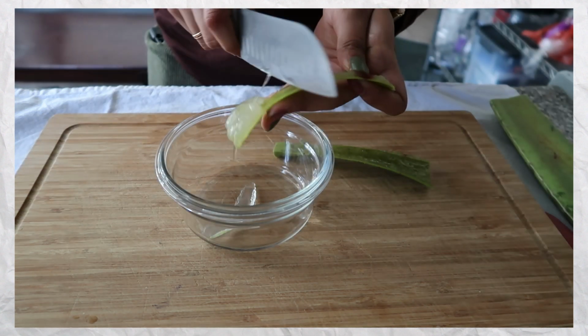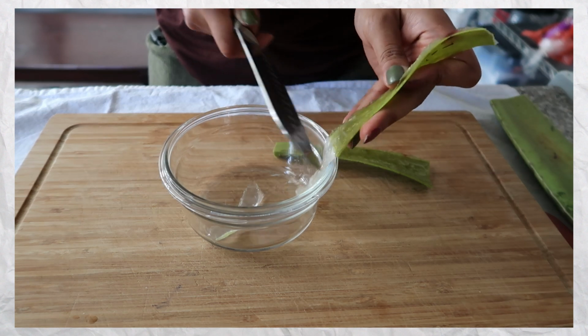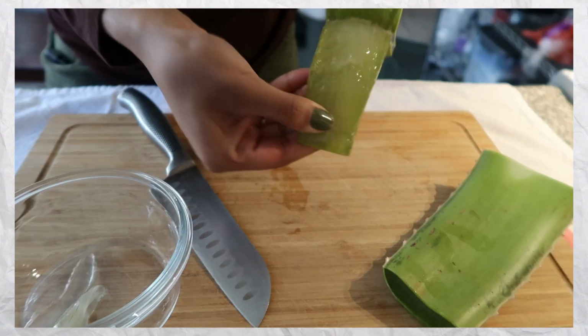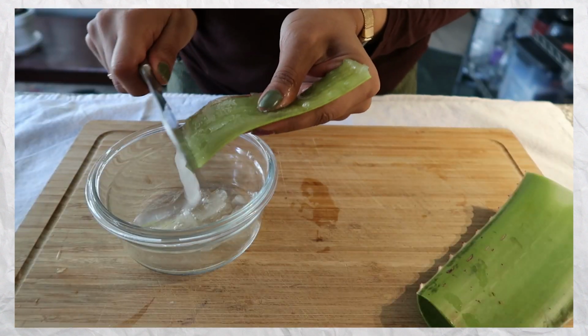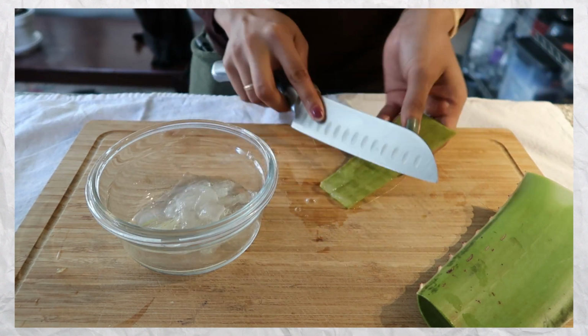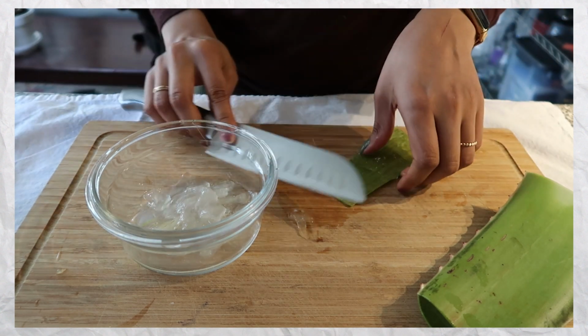I have to admit, I thought it would be a lot easier than it was, but the real reason for that is just because my technique sucked. I really should have used a spoon to do the scooping portion and not used the knife. I truly had no idea how much aloe I was going to get from this leaf, which now looking back at it, this leaf is so huge. Like, why am I scraping for the bottom of it? I really did not need to work this hard.